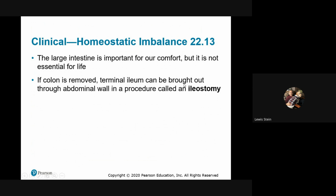So, and this is what you can exteriorize, or with this gal, I know she had something called a J pouch. They pulled it down and created a little pouch and anastomosed it, tied it into her anal rectal area. I can only imagine.